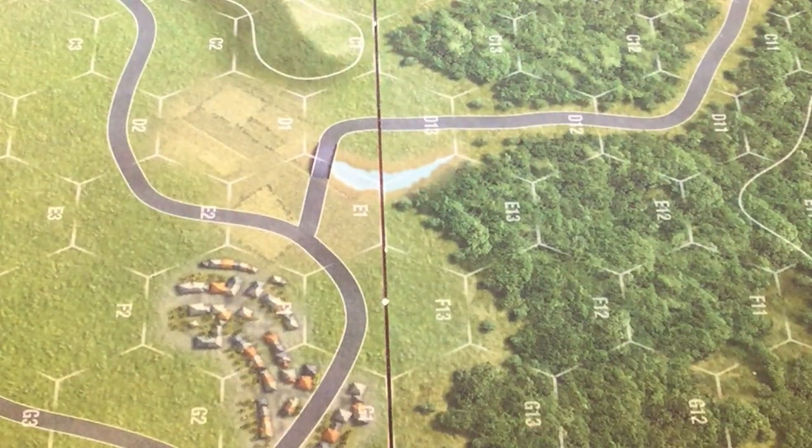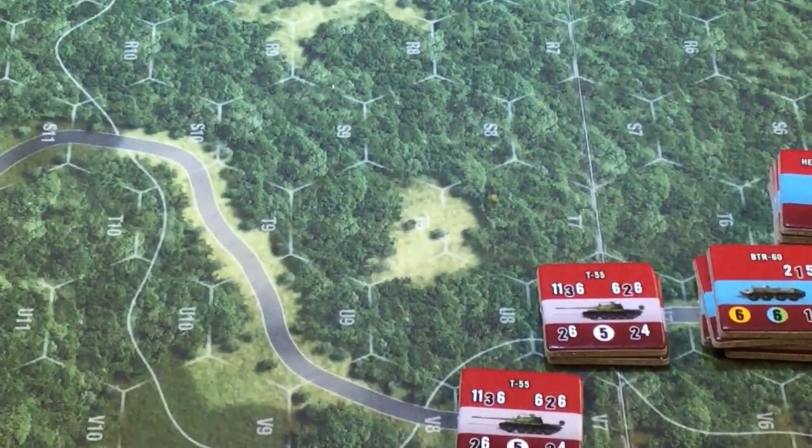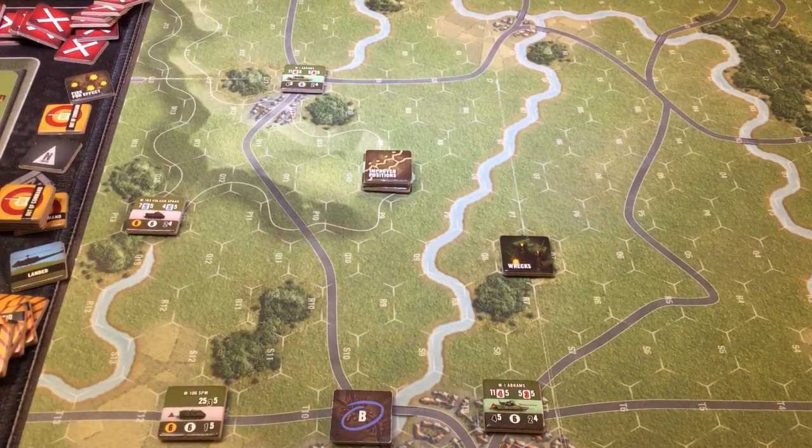We also had the motor rifle guys activate, and they've continued on down the road. And finally, we had Alpha Company have its second and final activation of the turn, and they are not doing anything. We continue.